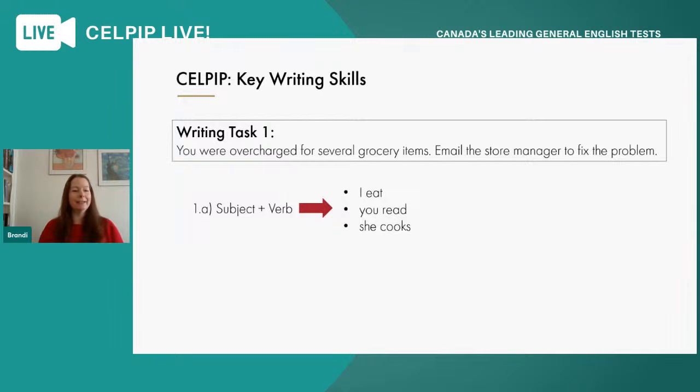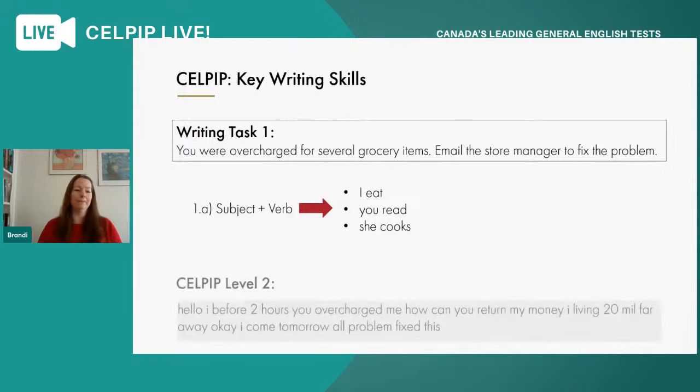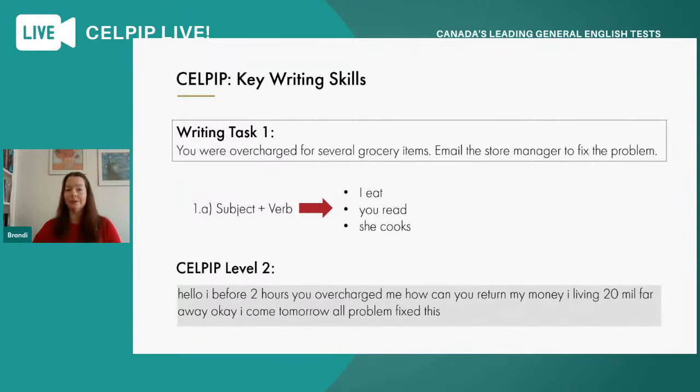So I'd like to share with you a little section from somebody who wrote in on their CELPIP test, and they happen to earn about a level two. So this is beginner level, this is entry level. Can you please read through this part of the response and start trying to make sense of it all?